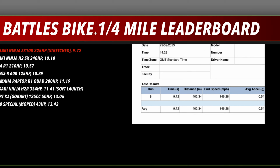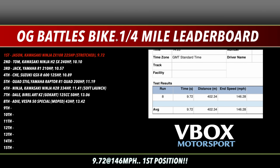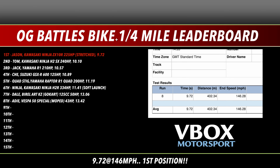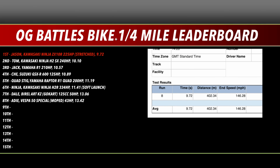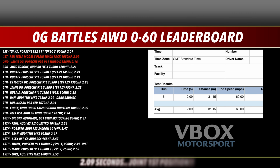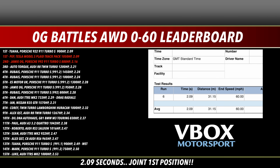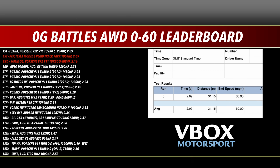The bike, with only one clean run, runs a rapid time of 9.72 seconds at a speed of 146 miles per hour and drops into first position on the all-new Bike Plus leaderboard. Madness! And then taking a look over at the fastest 0 to 60 times achieved, once again the Tesla runs quickest, hitting 60 in a mind-boggling time of 2.09 seconds and drops into a joint first position on the board, narrowly missing the opportunity of taking the title from us petrolheads.